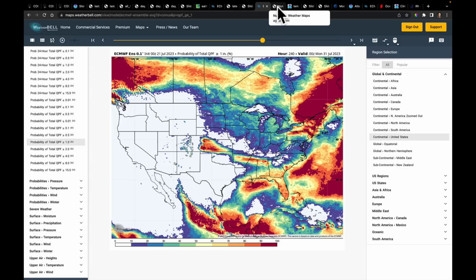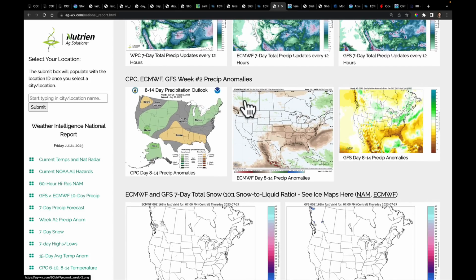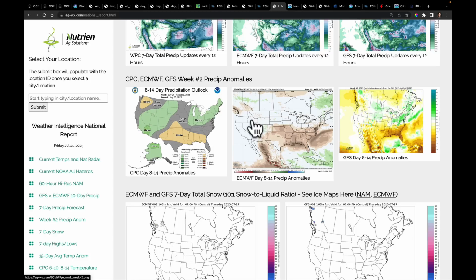Now, I'm going to show you the newest updates from week 2 because the models are finally kind of catching up with this idea. And you can see in all 3 models, the CPC, the European, and the GFS, that they have painted this corridor drier, which is finally making the GFS look right down here, although we know that's a known bias, but storms running all throughout the periphery of this. And now when you start to see the European model showing normal precipitation in through here, that's a better indicator that there will be those ridge riding storms coming through this area.